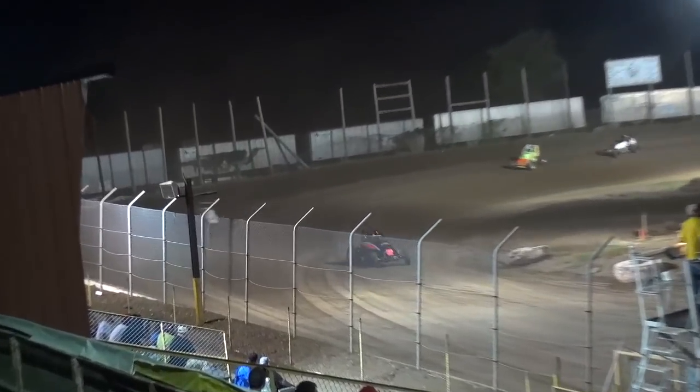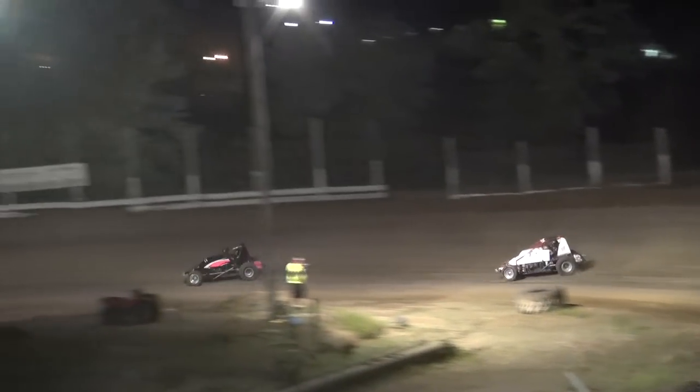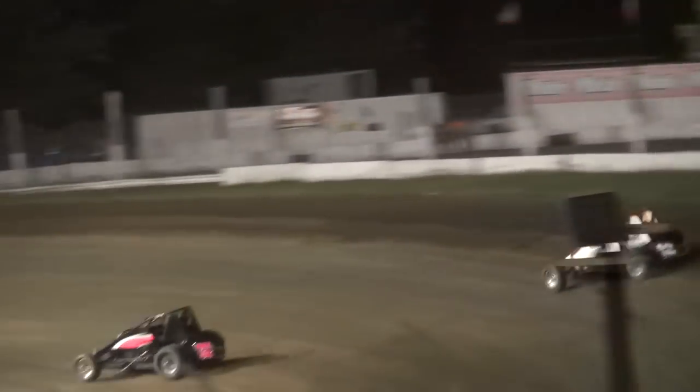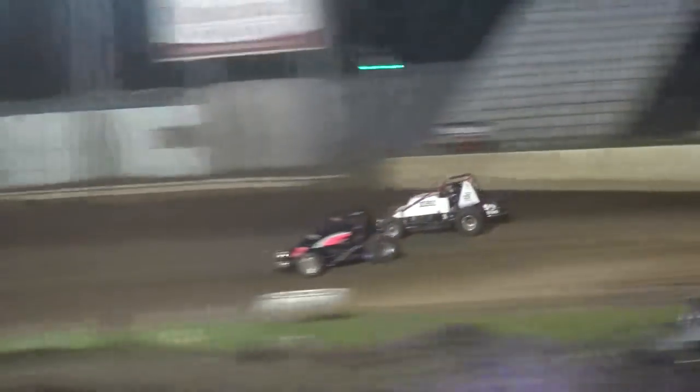Casey Baker down at the bottom. It works for him. Wesley Smith challenging now for second. As Smith realizes he needs a yellow, Chad Goff has really stretched out his lead. Here comes Wesley Smith challenging second. Lap traffic for Goff as he goes around Cromwell.